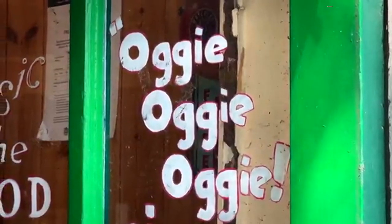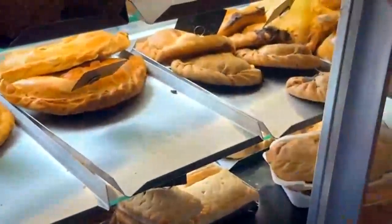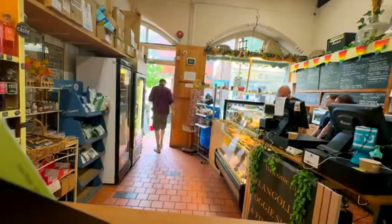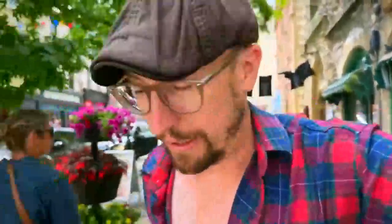I've heard about oggies, which are like Cornish pasties and were once eaten around here by Welsh miners. Mine is filled with lamb, leek and potato. Thank you. Right, I've got what I need for my lunch. Let's get the show on the road. Or canal. Yeah, canal.